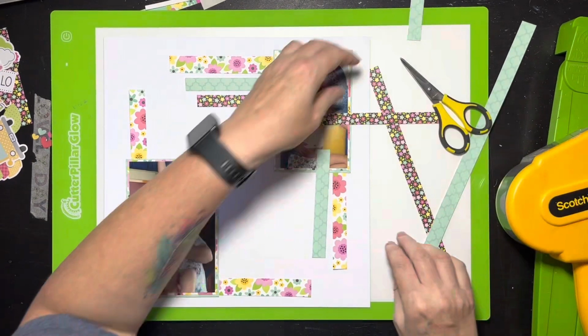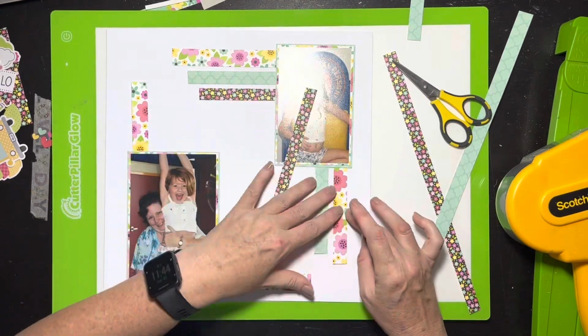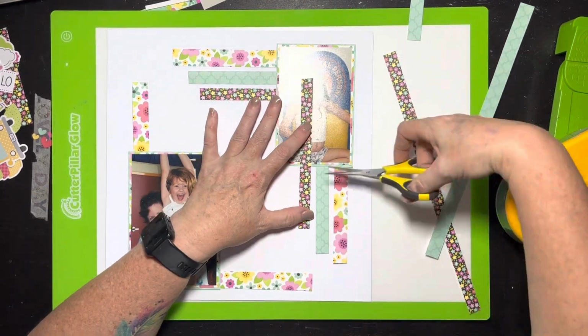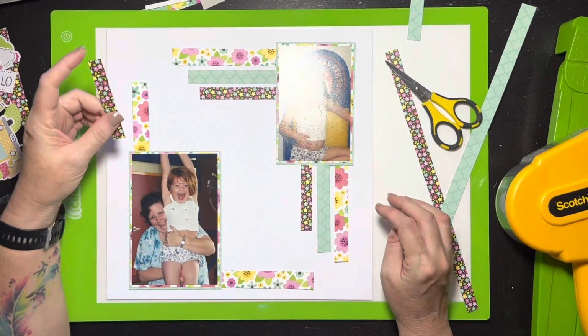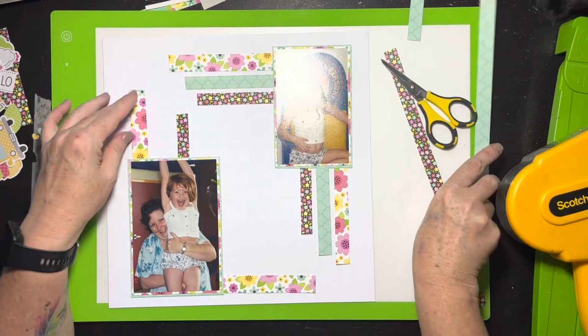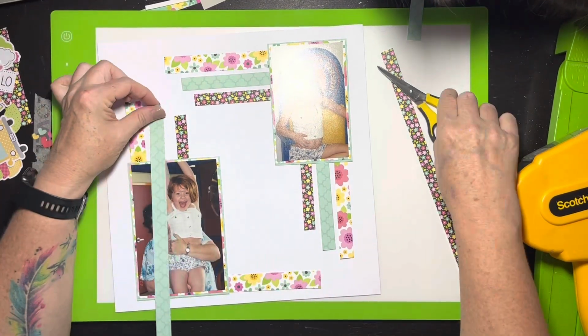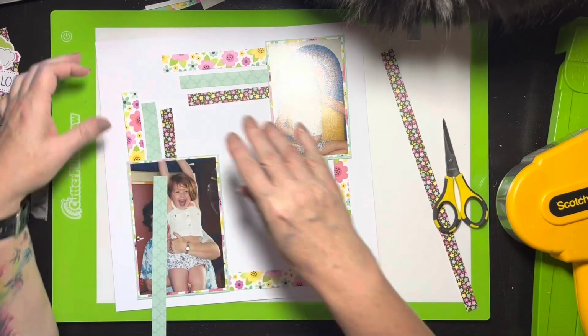This was so cute at the end here. This was an easy little layout. Let's be real, this is strips and some photos, right? It's not terribly complicated. And honestly, I think just telling myself I was going to use all the ephemera, even though it had nothing to do with the pictures, there's no real theme or anything, but just telling myself I was going to use them all, just put them down there.